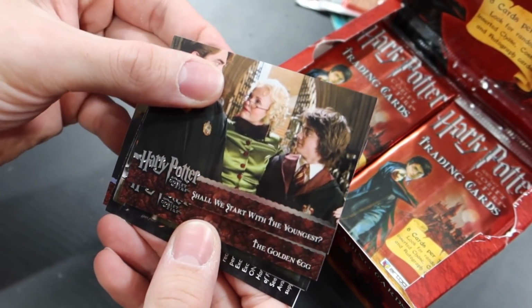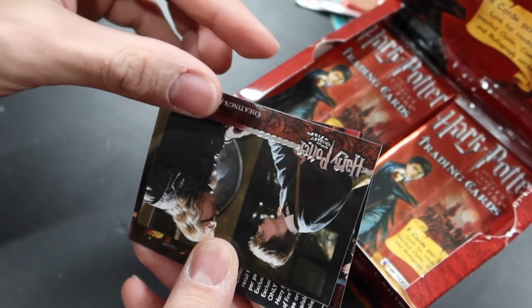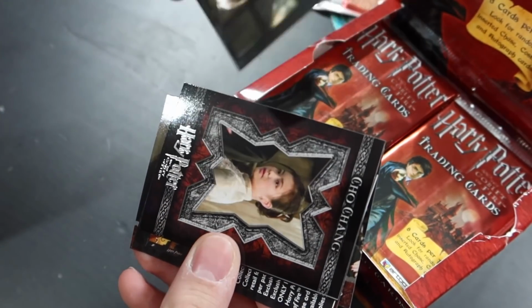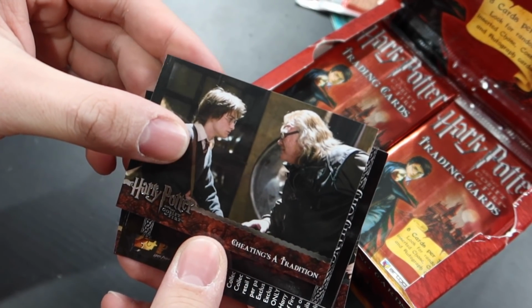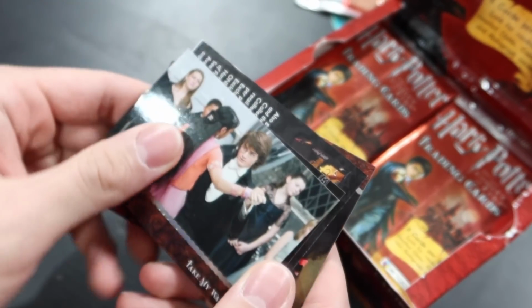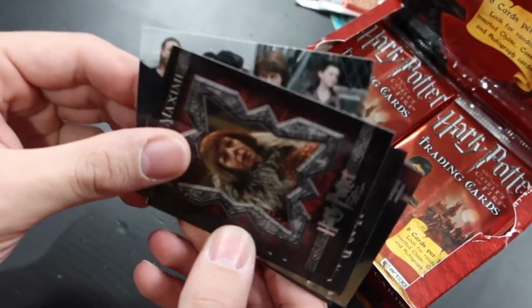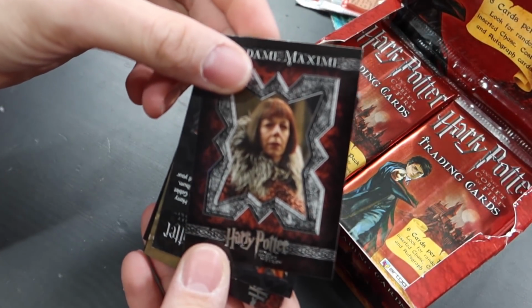Shall we start with the youngest? Lovely. That was the golden egg, if you didn't know. Cho. Harry, take my waist. That almost sounded like Snape a little bit.